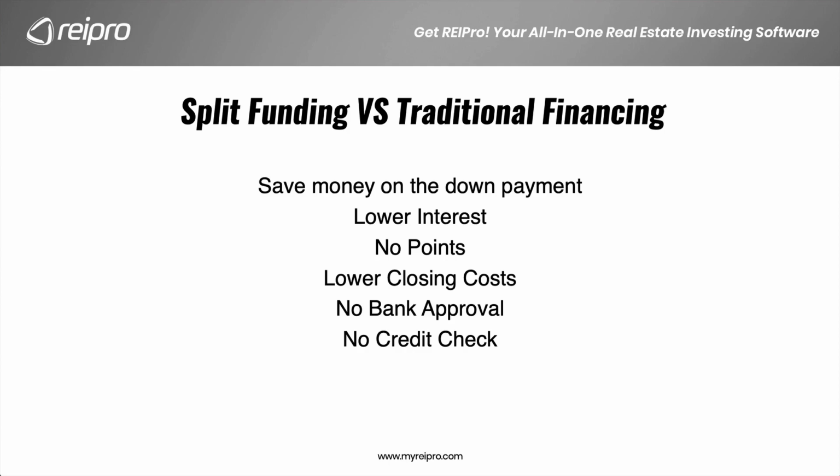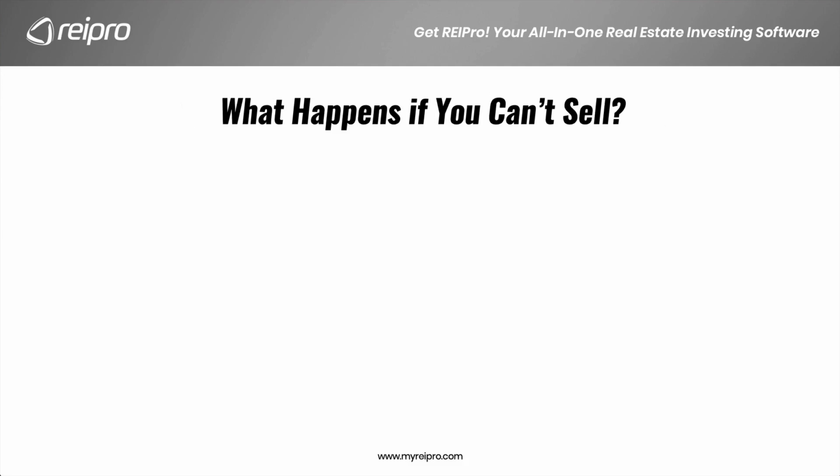As you can see, there are many benefits when you can get the seller to finance it short term. Now, not every seller will want to do this. This is just another tool in your toolbox and the one strategy I would love to do on every deal. Now, what happens if you can't sell the property within that time frame? You could refinance the property and you might be able to pull some extra cash out tax-free by doing it.